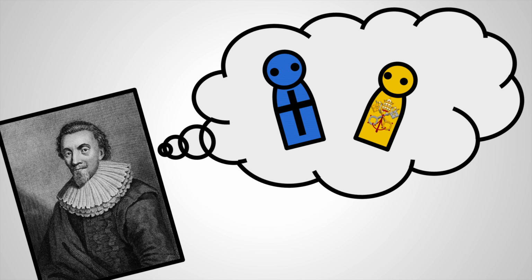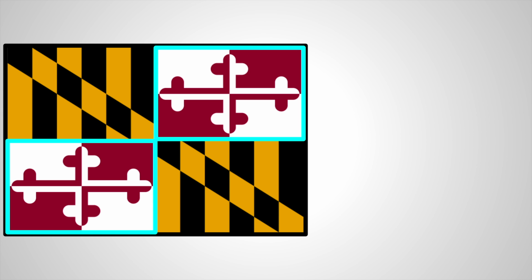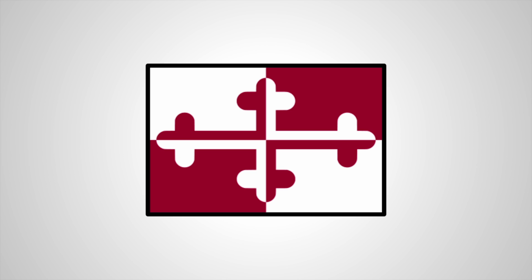Calvert was fascinated with the New World and imagined a colony where Protestants and Catholics lived in peace. His plans were put into place, and after his death, the colony of Maryland was founded. For years, it was a refuge for discriminated Catholics from the British homeland. The cross is directly from the coat of arms for his family. Fun fact, if Maryland had actually seceded during the Civil War, this probably would have been its Confederate flag.